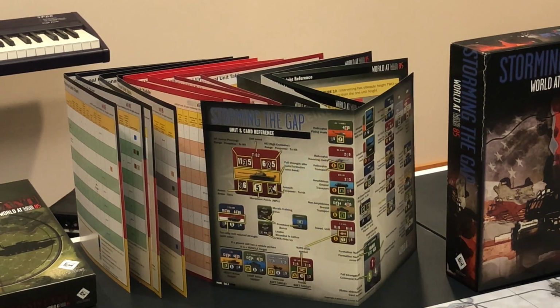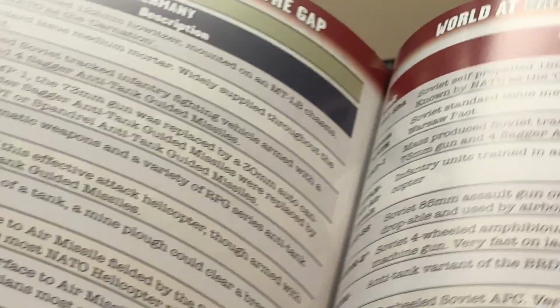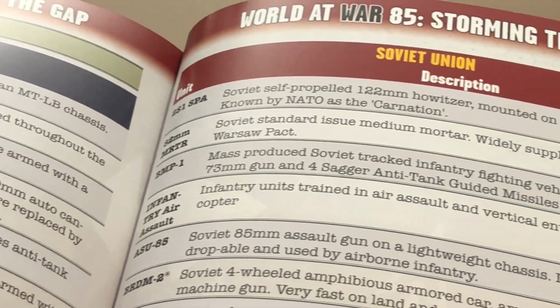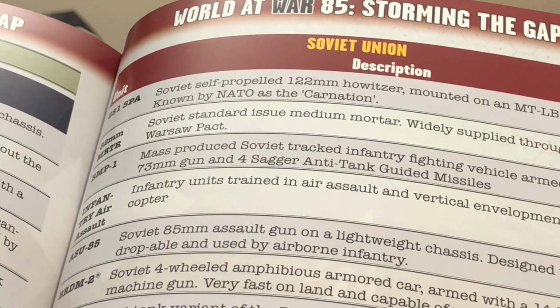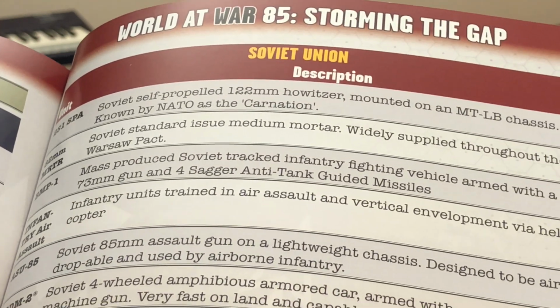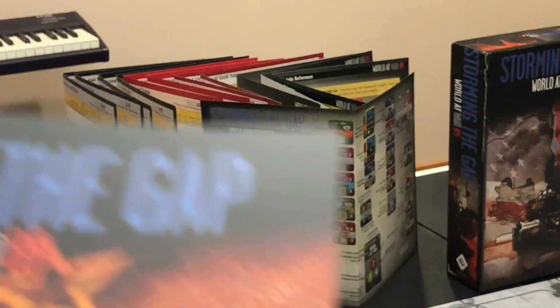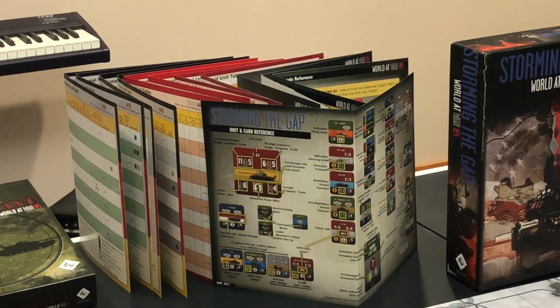But what is also cool is even more like Chapter H. Chapter H in ASL gives you all the stuff about the equipment. So it tells you what a unit does. Like, what is an ASU-85? It is a Soviet 85 millimeter assault gun on lightweight chassis designed to be airdroppable and used by airborne infantry. So that's cool. The only cooler thing would be pictures, but those are on the counters.